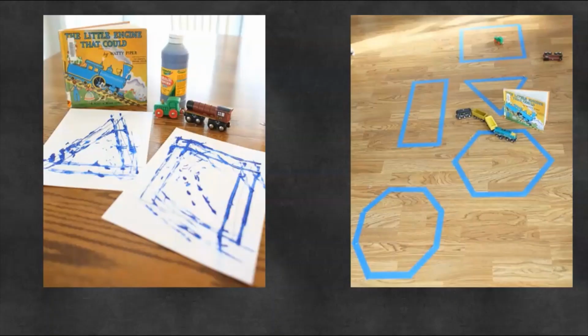A great way to extend the read aloud is a fun activity that goes along with the book. You can do this with any book. An example of an activity for The Little Engine That Could that would be appropriate for most age ranges is tracing shapes with trains.